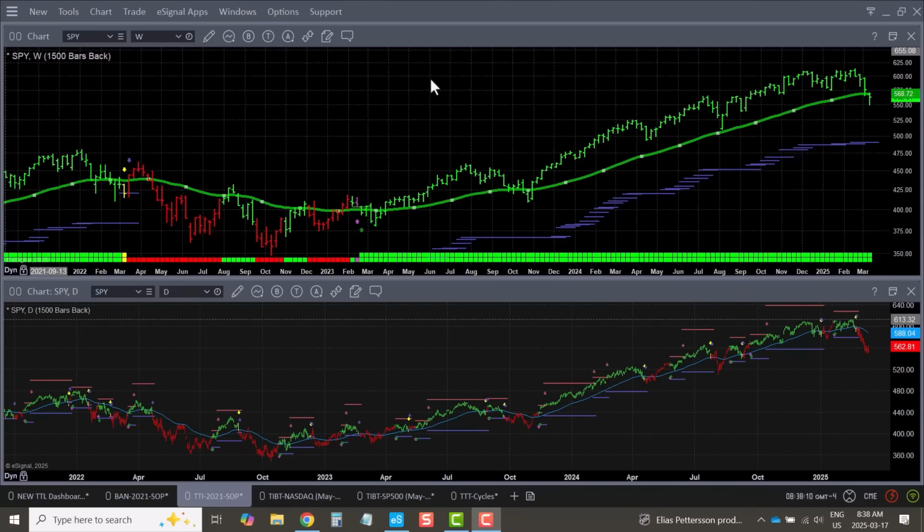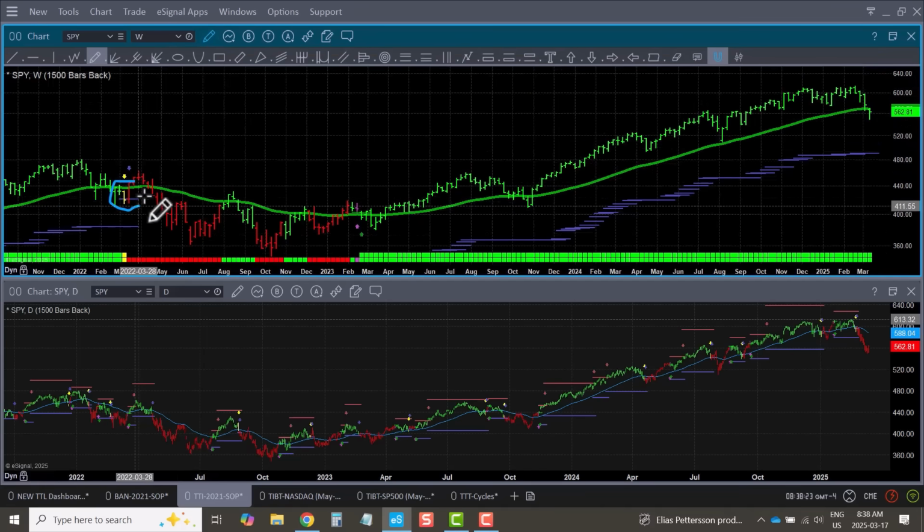But so far, equities are trading slightly lower. Let's zoom in from the long-term view and jump into the more recent view. If we take a look at the top chart, this is the weekly SP 500. Obviously, we know we have these bearish signals.